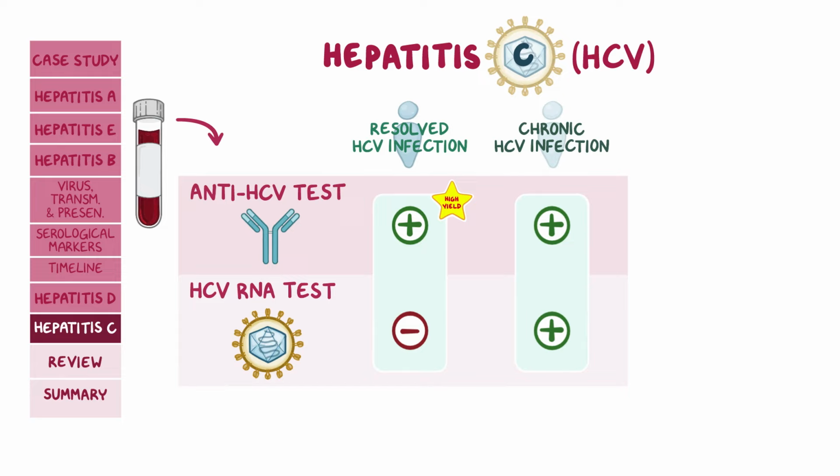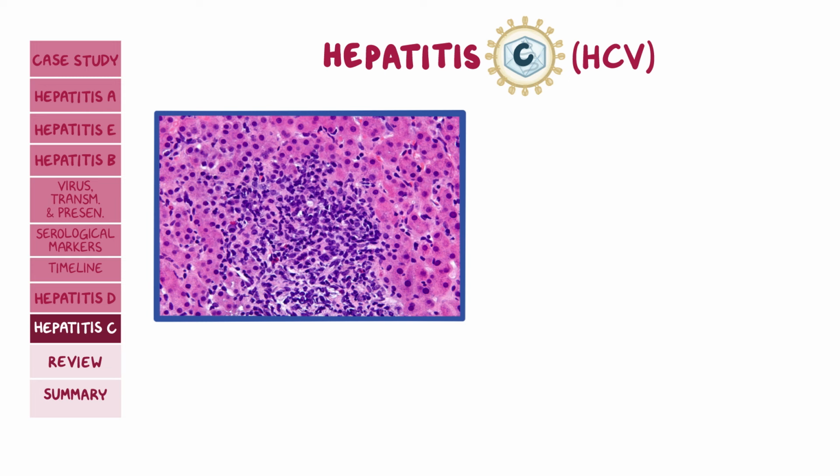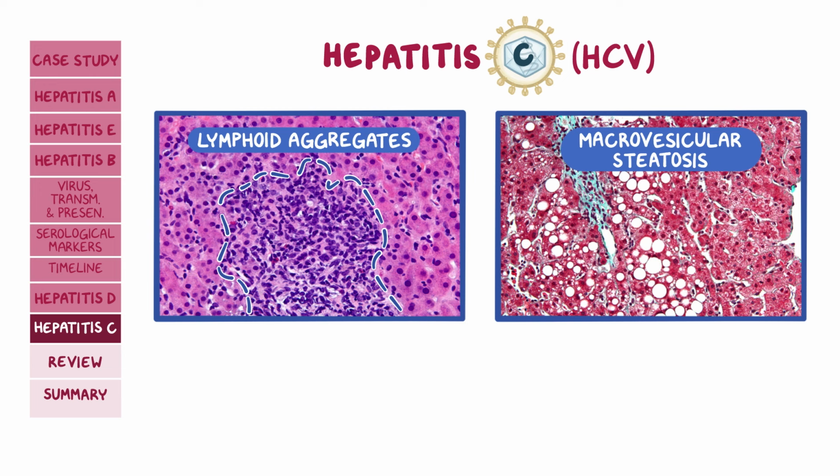Also, individuals with a chronic infection have persistently elevated liver enzymes. As far as histopathology goes, hepatitis C infection is associated with lymphoid aggregates and focal areas of macrovesicular steatosis, which is characterized by one or more lipid droplets within the cytoplasm that displace the nucleus to the periphery of the hepatocyte.